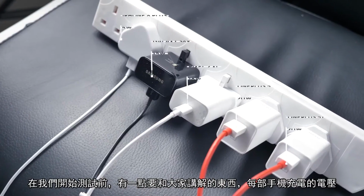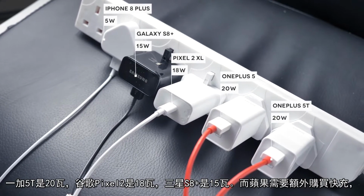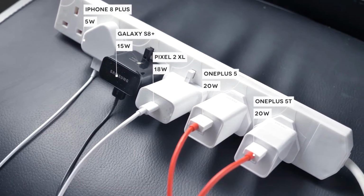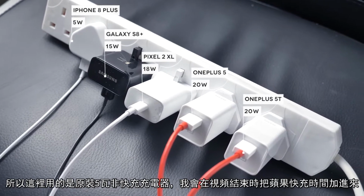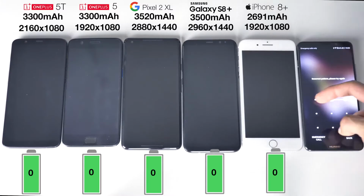Before we dive right into the head-to-head comparison, there is one thing worth pointing out. Whilst both OnePlus phones are going to charge with 20 watts of output, the Google Pixel 2 XL charger only supports 18 watts, the Samsung only 15 watts, and the Apple iPhone inside the box only 5 watts.